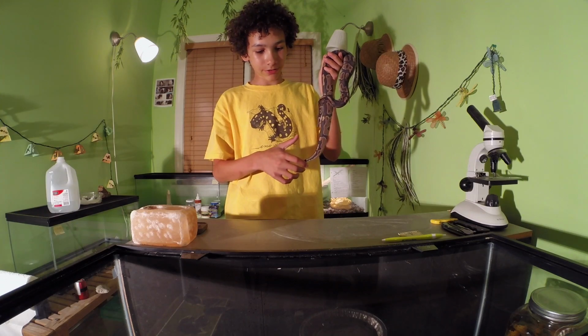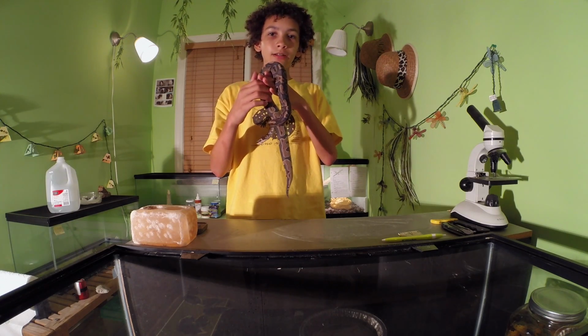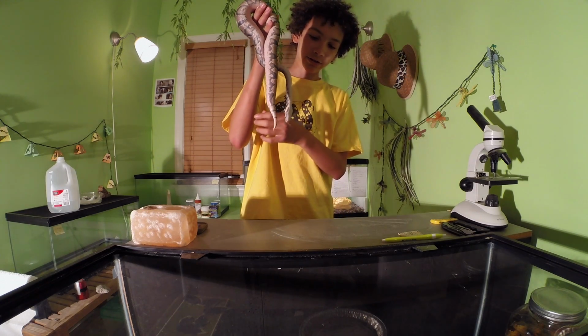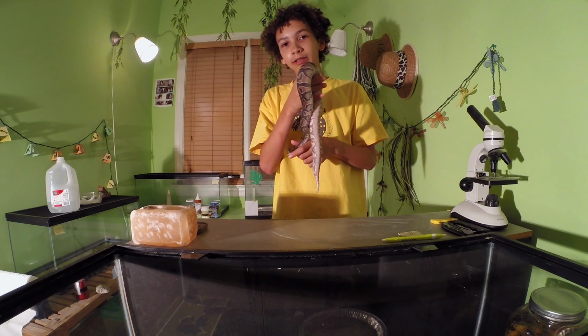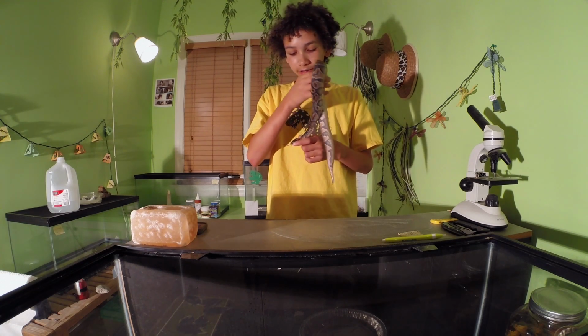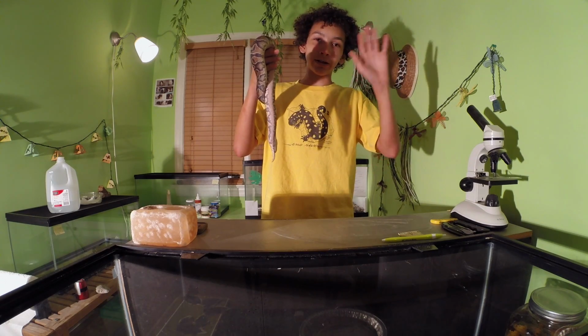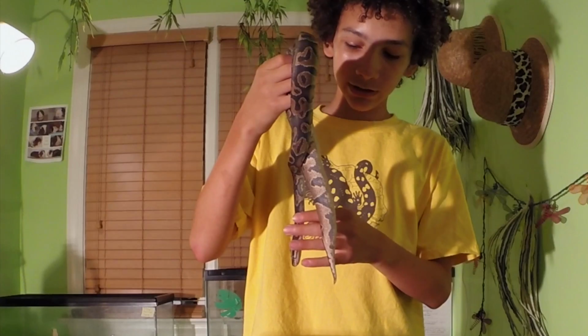Some things you should be careful about when a snake is going through shed. He's really deep in shed, his eyes are extremely foggy. One thing is there's a bigger chance that they'll bite you, just because he might get scared because he cannot see very well. It's all foggy for his sight.